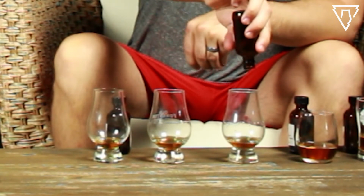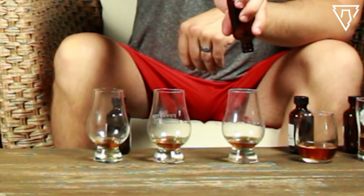I'm hoping that there's something more in here. Please let there be more in my bottle. Two drops. Come on, give me a third. You can do it. Get there. It's not gonna happen. All right, let's try the Oloroso here.